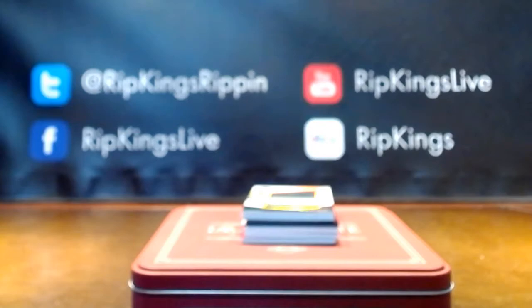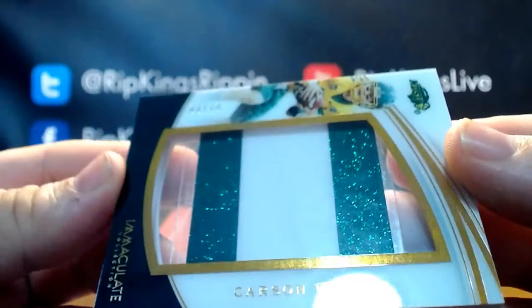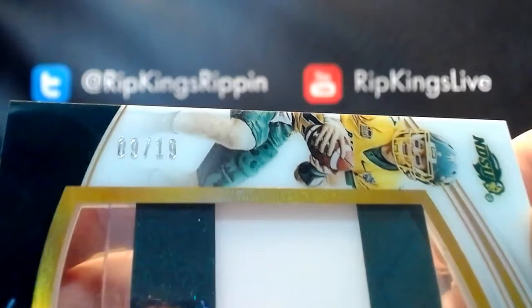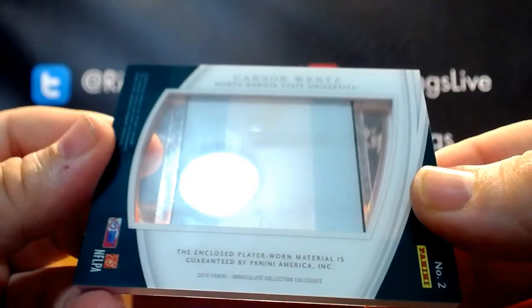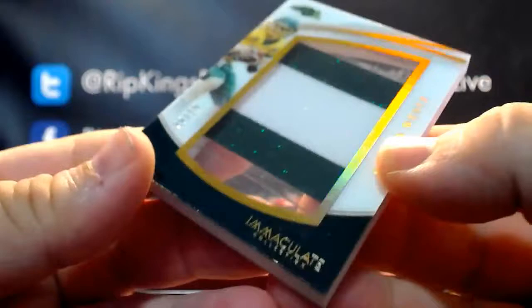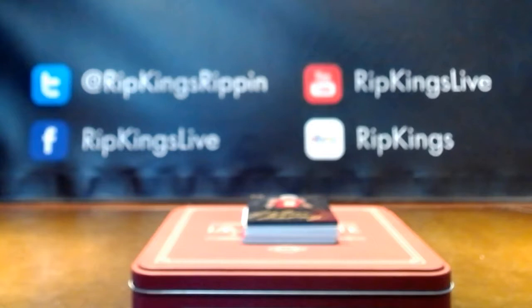It's a cool looking one here. Look at how fancy that is. Carson Wentz, probably off of his helmet, I would imagine. Numbered 9 out of 19. Carson Wentz. They call it player worn material. 9 out of 19. 4 cards, 4 different serial numbers. Cameron has number 9. All right, on to some autographs.